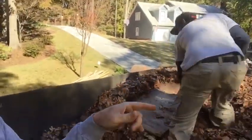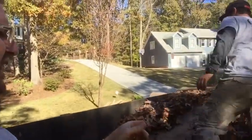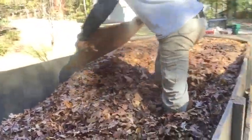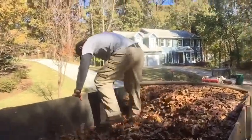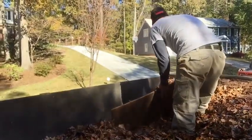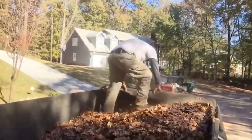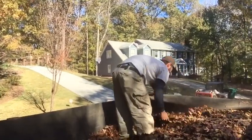That's it. So this thing's full, right? So we'll take a 3/4 inch piece of ply and we'll just stomp her down, stomp her down, stomp her down, right? We'll pretty much gain about 1/3 to 1/2 by stomping it down. And this takes 5 minutes, but it's important to do because all the leaves is the mulch. I mean, they're mulched down, but they're still a little fluffy.